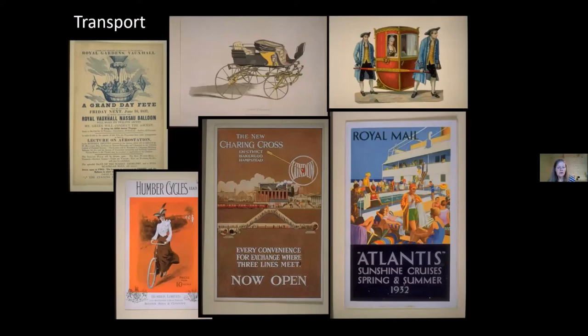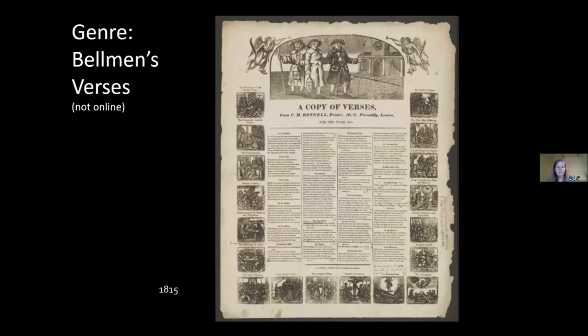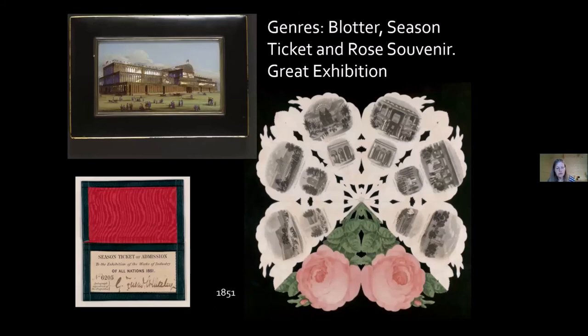I will end this section with just a few examples of lesser known genres of ephemera. Bellman's verses were distributed by town criers and lamplighters at Christmas in the hope of a tip. These are some of the artifacts in the collection relating to the Great Exhibition. The item to the right is a rose souvenir. These steel engraved folded souvenirs were printed in Germany, but we have many for towns in England. I think we have Cambridge, but sadly not Oxford yet.